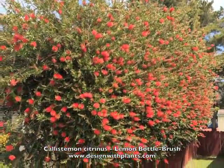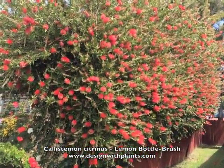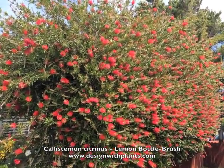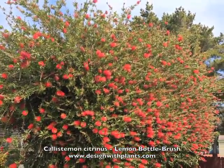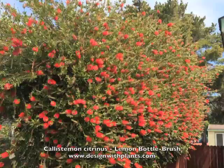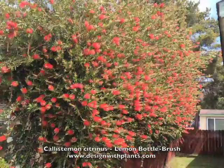It's also deer tolerant, and tolerant of different soils: alkaline and salty soils, and just about any type of soil. We have a lot of heavy clay where we are, and they do just fine in that as well. So it's a showy plant that can take a lot of abuse.